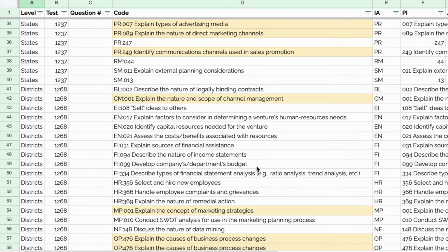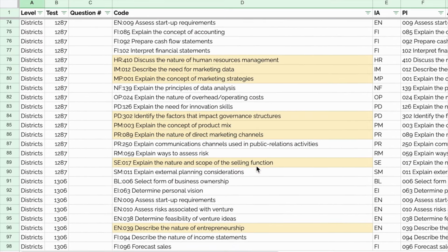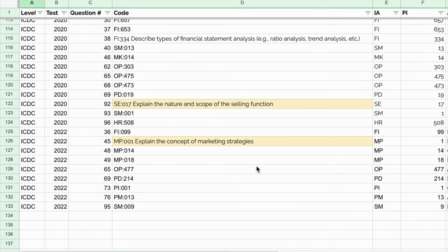Now, let's say you get 20 questions wrong on an exam, and you take 5 exams. That means you have about 100 of these source codes. Rather than just writing them in a notebook, I would put them into some sort of spreadsheet so it's a little bit easier to sort. Just fire through them, typing them into a column in the spreadsheet. You can just do the 2-letter code, colon, the 3-digit number.